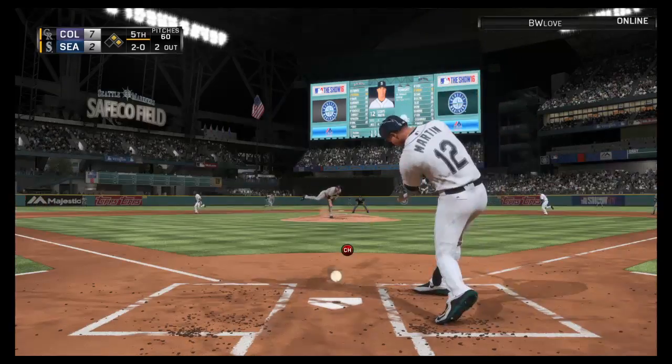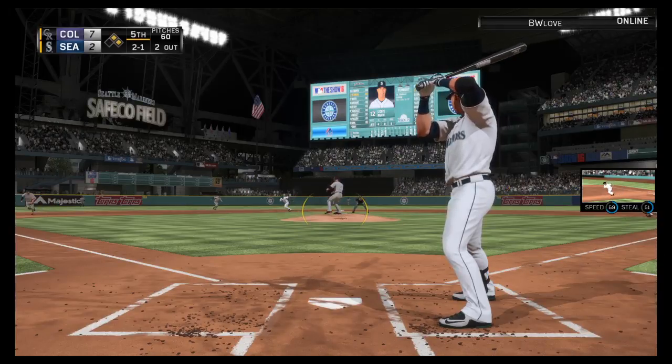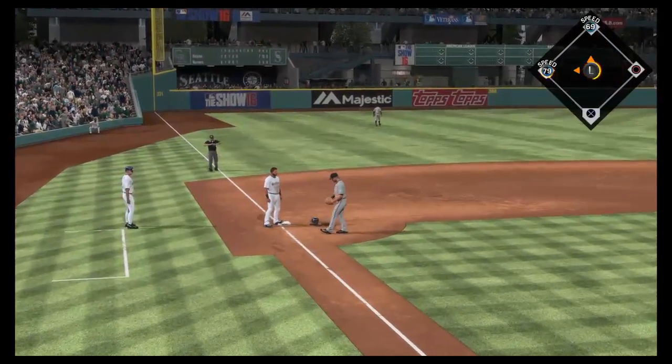Now both runners on the move. Chop foul right at home plate. It's strike 1. And both runners are off again. Pitch swung on and missed, the throw is high, and they're not going to get him at third. It's a double steal.